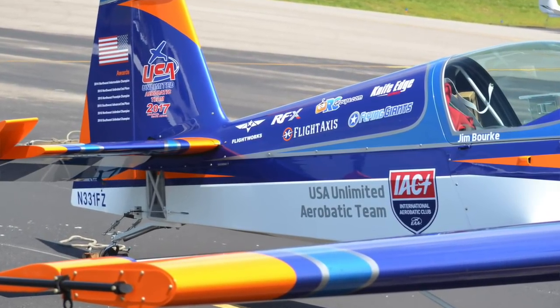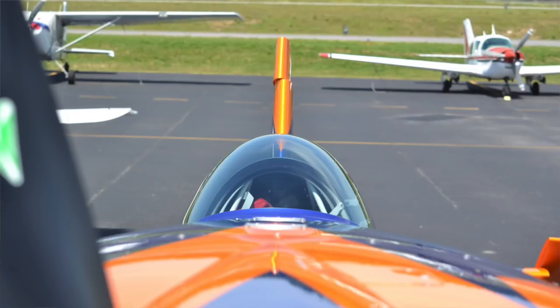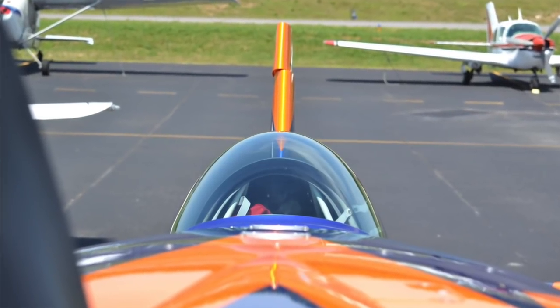And finally, we'll stop here. Your routine, how often are you in the air practicing and getting ready for the competition? Well, this year I haven't had much chance to practice, unfortunately. The weather was terrible in Oregon. I've been waiting on this airplane, so it's been really tough. And I have until September now to train, so that training is going to begin.